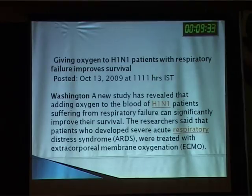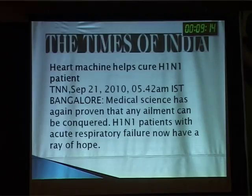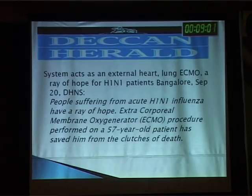Based on these sorts of anecdotal reports, the media picked it up, including the Indian media, and this was a publication in Washington about how H1N1 patients' survival can be improved by pumping oxygen in their blood. And this was the Times of India, heart machine helps cure H1N1 patient. This was a patient from Narayana Hrudayalaya in Bangalore, and this patient survived with ECMO. And another newspaper followed that.